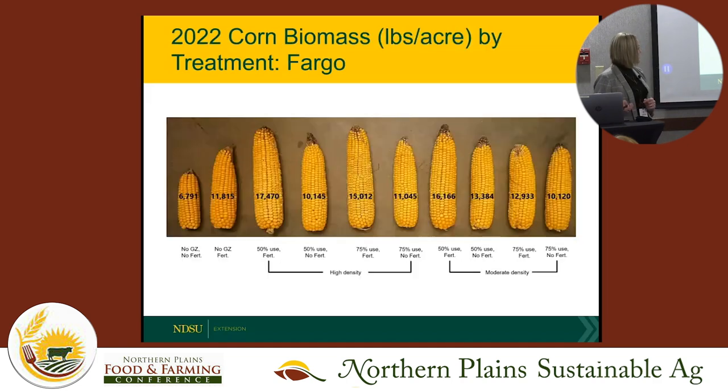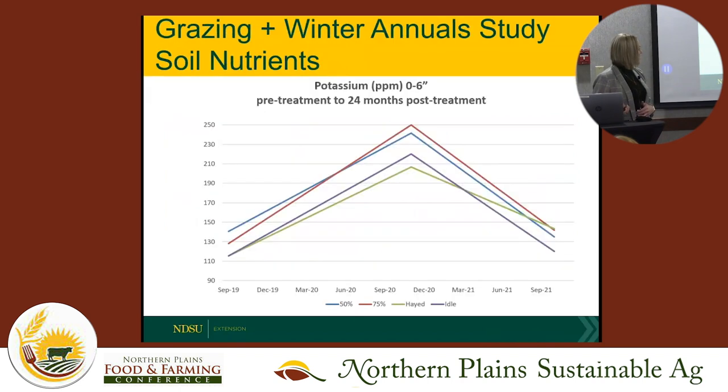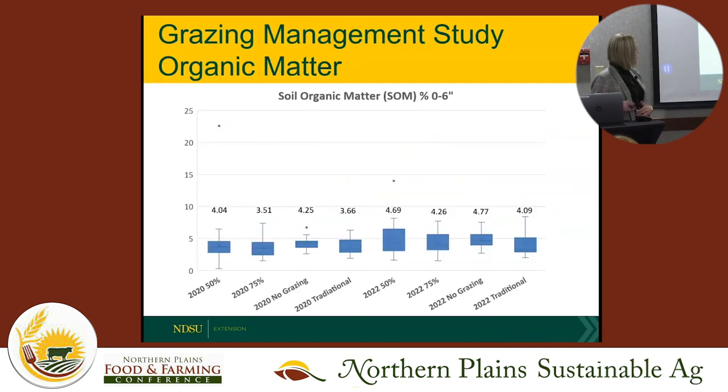Yes, and I don't have those specific sites pulled out, I just have the average. So here's our organic matter though, and those grazing treatments had almost a 0.75% increase in organic matter over the trial time, or from baseline.